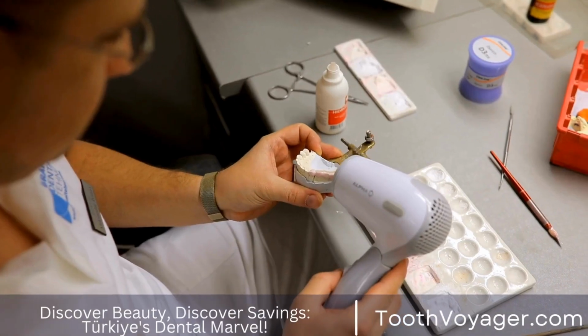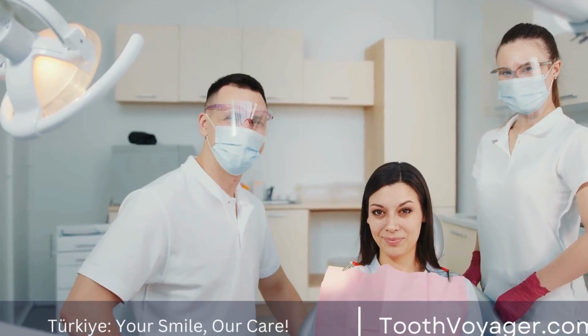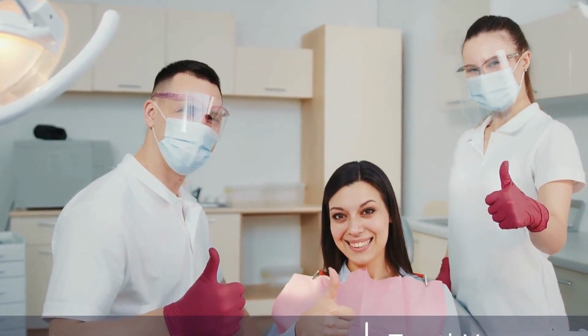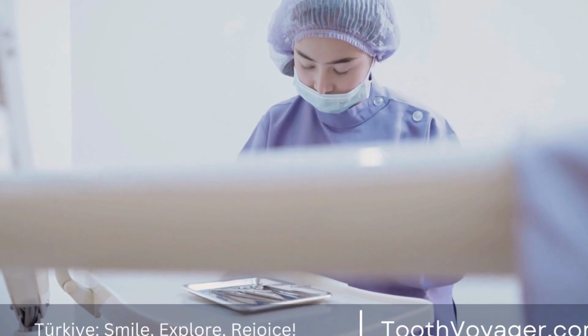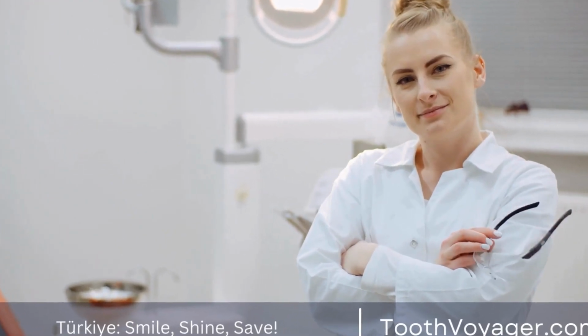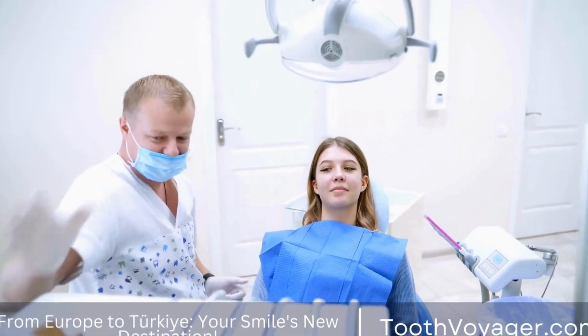The recovery process. After getting dental crowns, it's normal to experience some discomfort and sensitivity in the treated tooth. This is because the tooth may need some time to adjust to the new crown. However, the recovery process is relatively quick and most patients are able to resume their normal activities within a few days. Here's what you can expect during the recovery process.